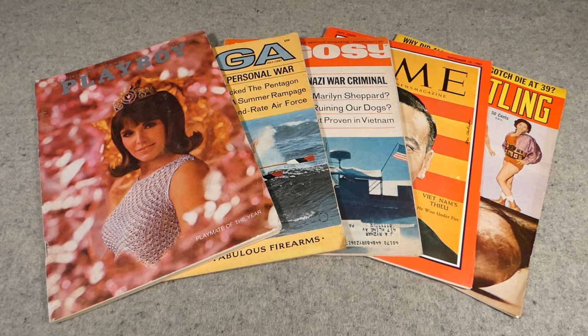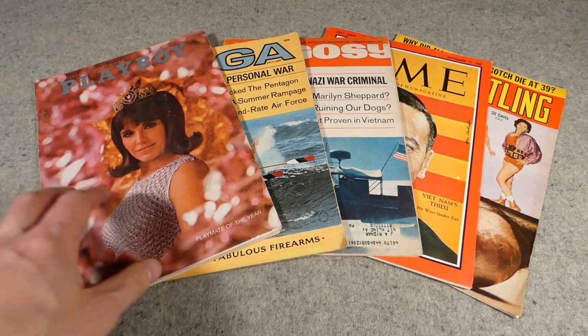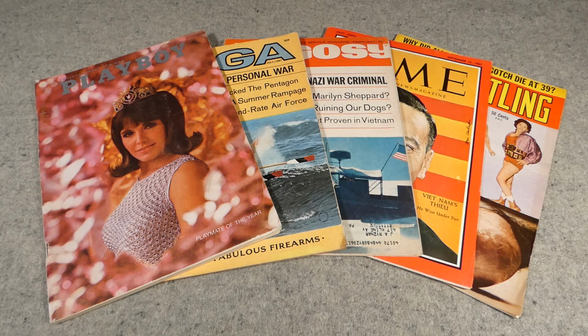Starting on the left here, of course, we do have Playboy. This was an extremely popular magazine at the time, particularly amongst the age group of the men serving in Vietnam. The average age was 19, and Playboy was definitely marketed at that sort of age group. So depending on exactly what you're hoping to represent with your display, Playboy is an obvious choice and very familiar to everyone, I'm sure.